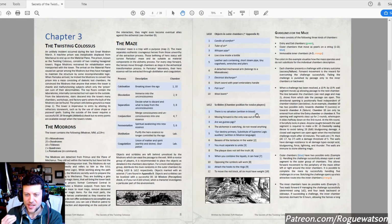And other times, the trouble with the DM is you have all the information on your side, but you don't know what the players are going to think is really hard and what the players are going to think is really easy. And I think giving them all these different clues will hopefully even the playing field there.